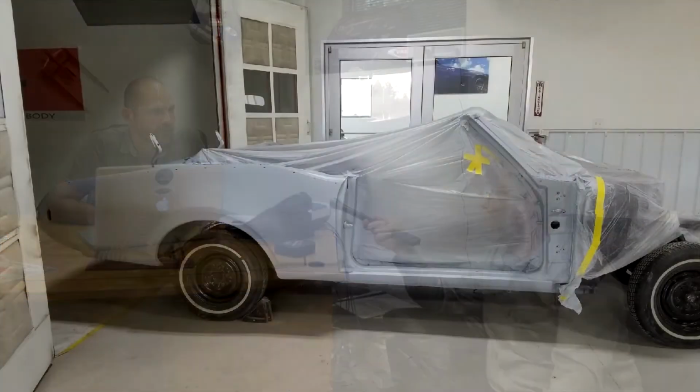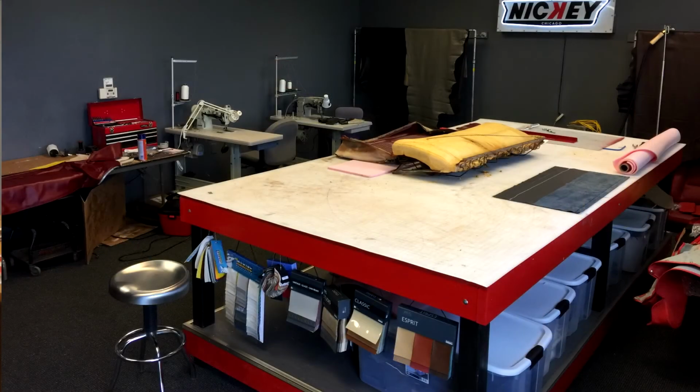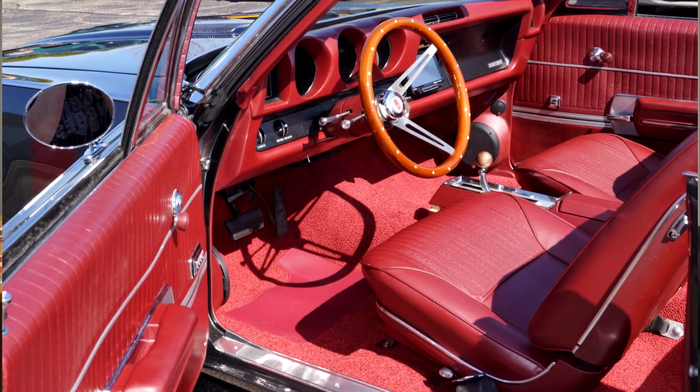Right, and then so the body work obviously that needed to be done and repaint, and I understand that you have a full-fledged body shop here and an upholstery shop as well, huh? We do, yeah. We're full service, and we do everything in-house. We do full paint and body fabrication. We've got the upholstery division as well, all the electrical work and mechanical.